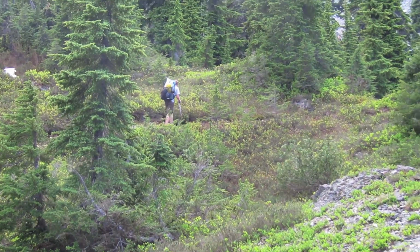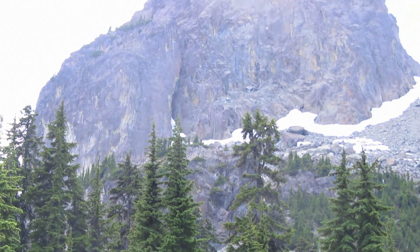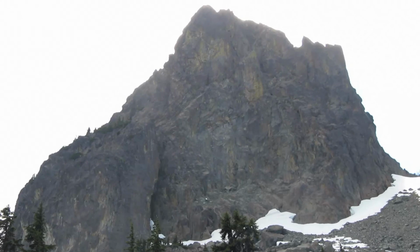We're coming up about 5,500 feet. This is our second major pass we've climbed. We're right below Cathedral Rock, and just been going uphill for a long time. I know both of us are tired.